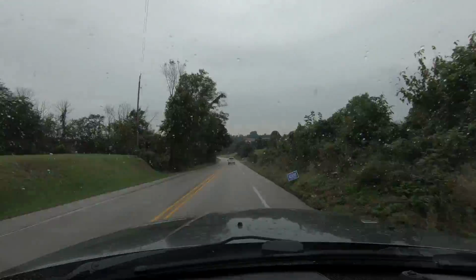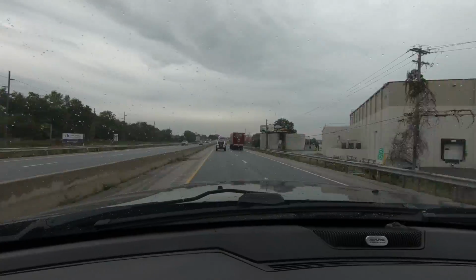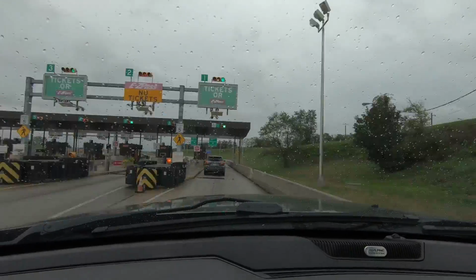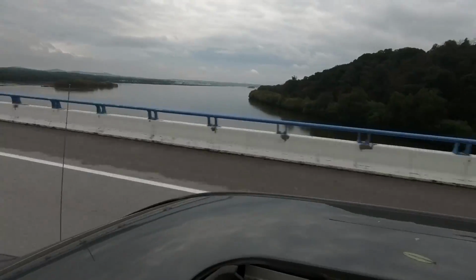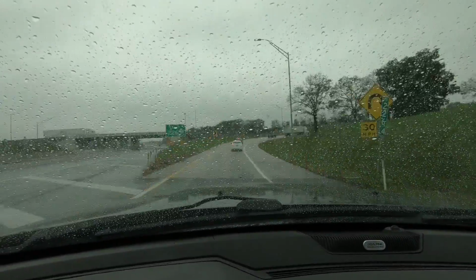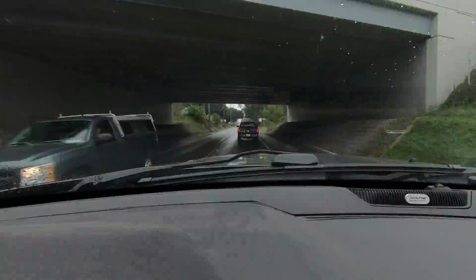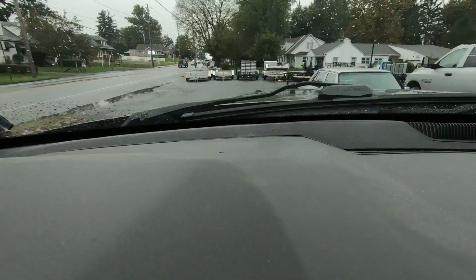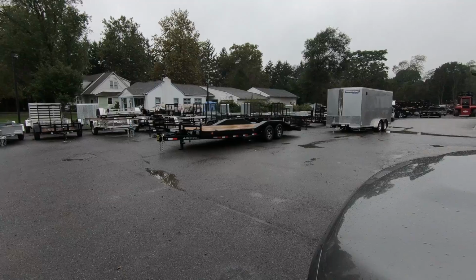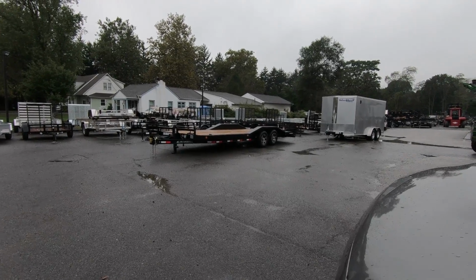But for now, I hope you guys enjoy the ride, and I'm pretty excited that we're finally getting this. It's definitely long overdue. Well, there it is. That's what we're here to pick up. New trailer for the race truck.